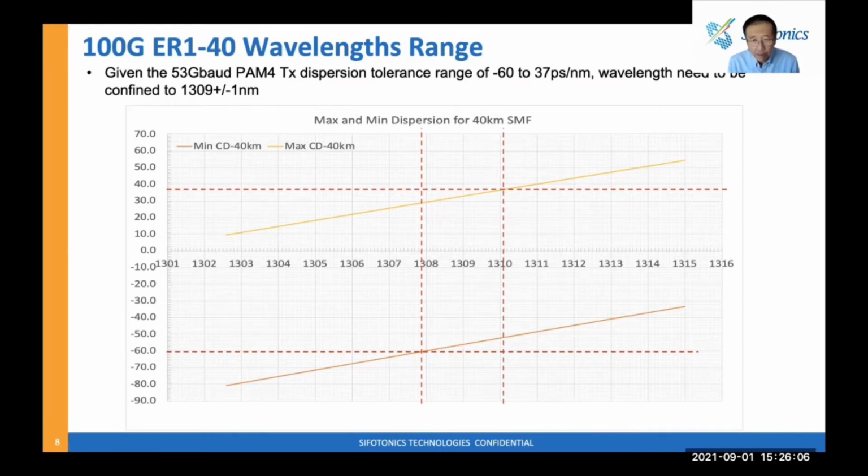If you're looking at the range between the min-max, this will just give you a single wavelength range from basically 1308 to 1310 nanometers, allowing you to stay within the dispersion tolerance range.